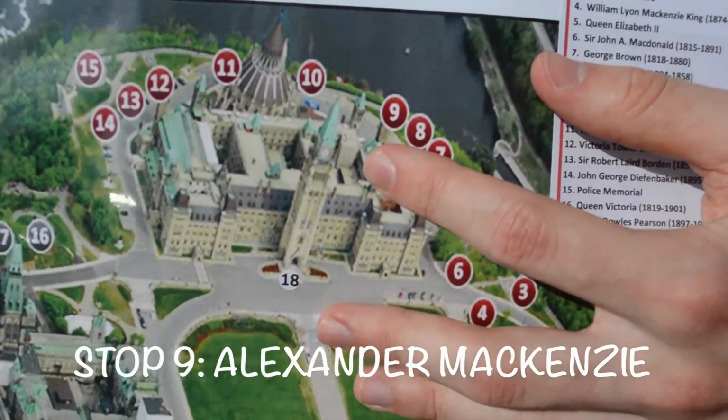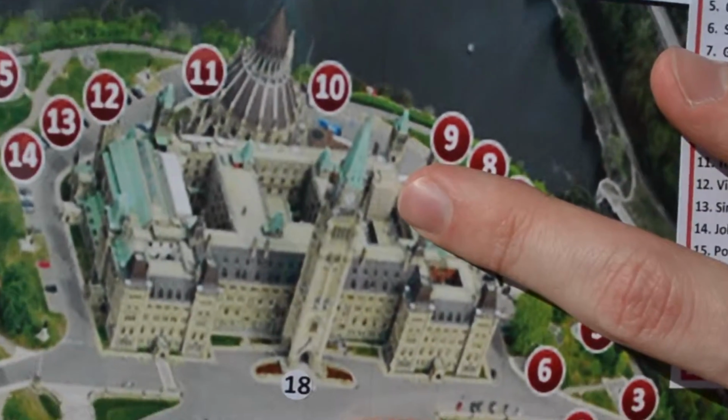This is stop number 9, Alexander Mackenzie. So who was he? He was the second Prime Minister of Canada.